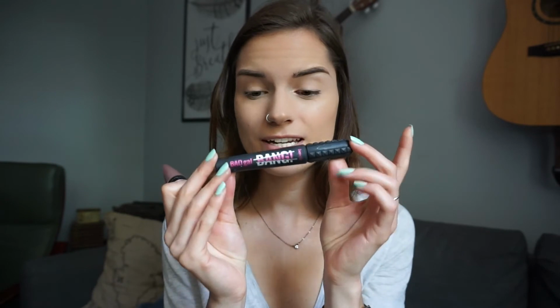Maybe curl my eyelashes and then go ahead and put some mascara on. Okay, so I'm a little extra and I do use 2 different mascaras. For the top lashes, I use the Bad Gal Bang by Benefit. Insanely lengthens, volumizes, separates everything perfectly. It makes your lashes look pretty natural, which I love. But if I put this on my bottom lashes throughout the day, it will transfer to my under eyes, which I don't know why. It sucks, so I only use this for my top lashes.